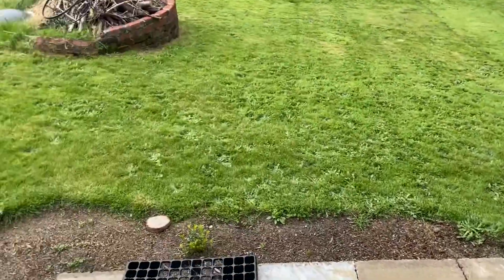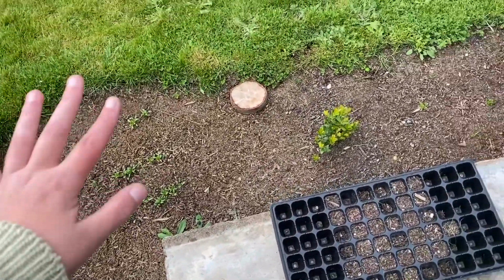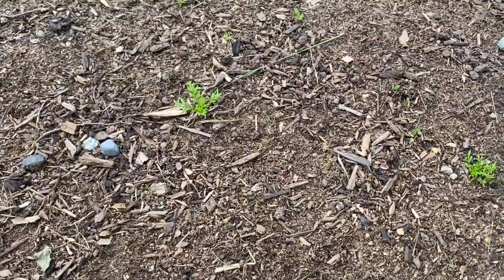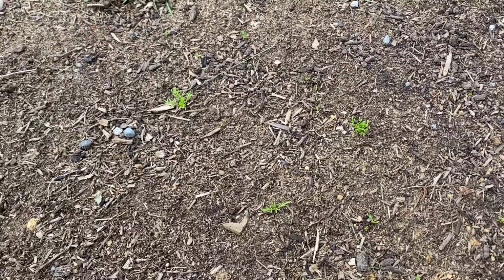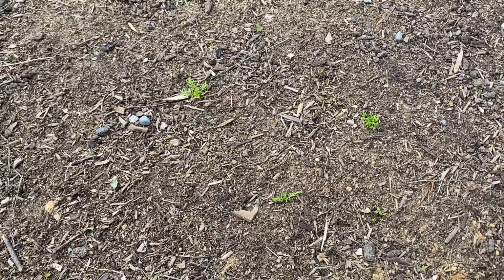And then over here I just have more lavender and cilantro, and this is all just like a continual project. But that's my chamomile. I'm really excited to try to make my own tea, because I really like chamomile tea, so I thought I might as well grow some of my own.